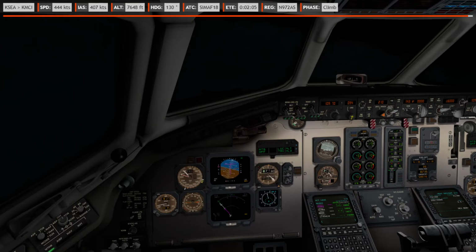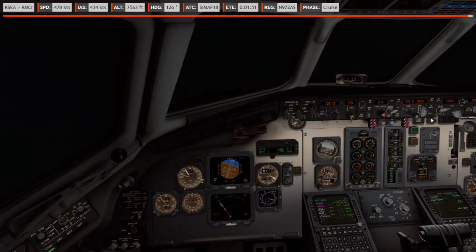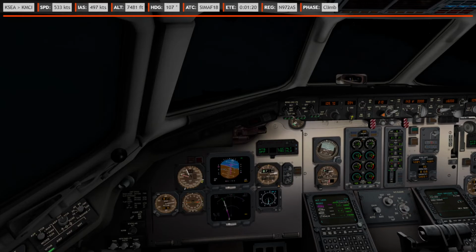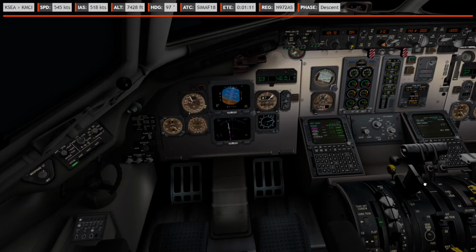Oh, come on, plane. Yeah, I know. I've just pushed some G's. Gosh dang it. Oh, great. Our airspeed is like through the roof. Okay, this may actually turn into a go-around.